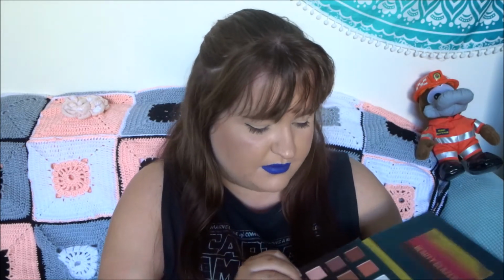This is $5 total. The Natasha Denona one is completely out of my price range at the moment, and I tend to have pretty good luck with eyeshadow palettes from Wish. I haven't touched these, I haven't swatched them at all. I keep a lot of my palettes and things these days for using in first impressions and things like that. But I just saw this and thought I had to have it. I don't really see products these days and think, oh, I have to have that, until I saw this.